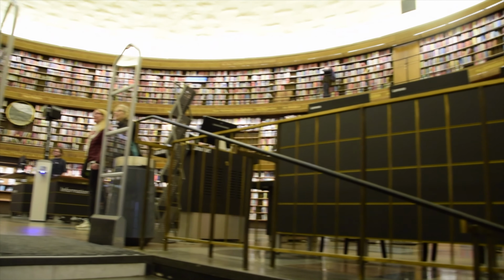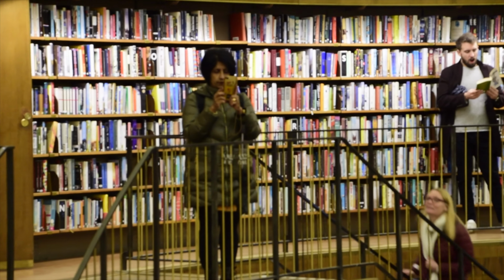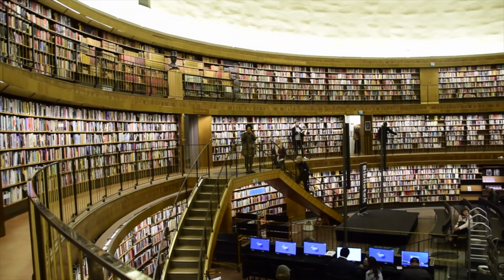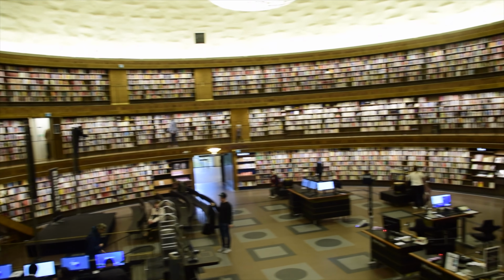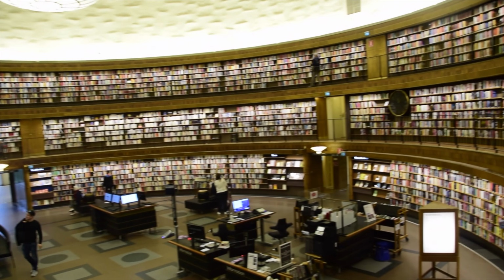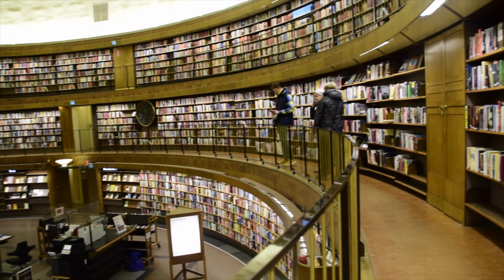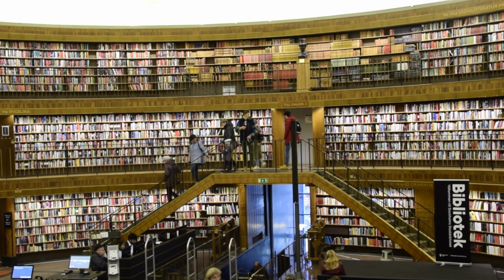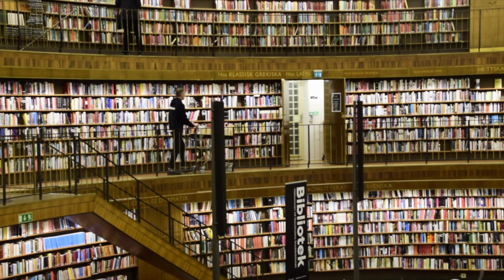But that's alright. This building was officially opened in 1928, and the structure of it is so unique. When you enter, you'll be inside the rotunda. That's the main reading room. To go inside this library, you don't have to be a student. In fact, anyone can go inside. While we were roaming around, I saw many elderly people just sitting down reading their newspaper, or mothers with their children, or simply visitors like us.